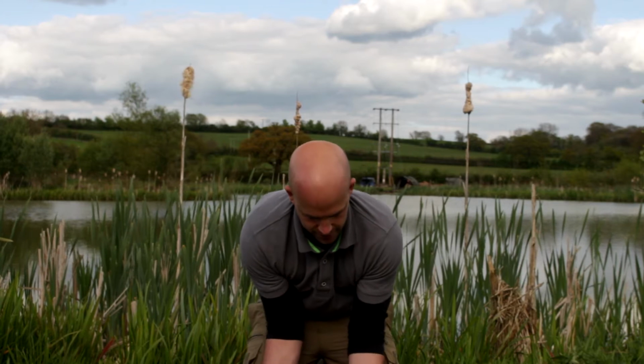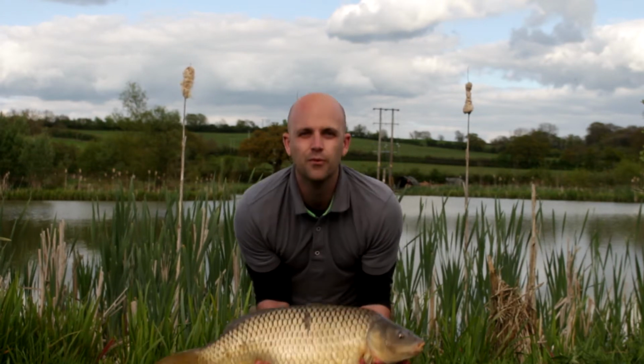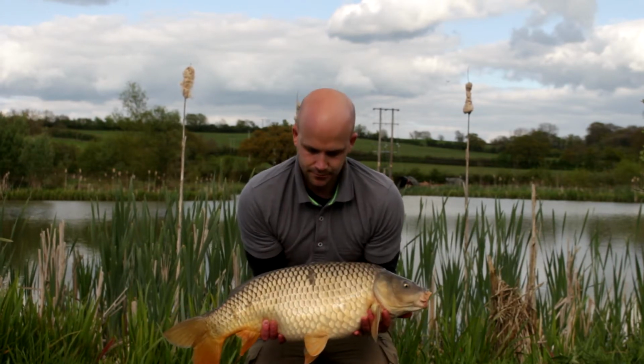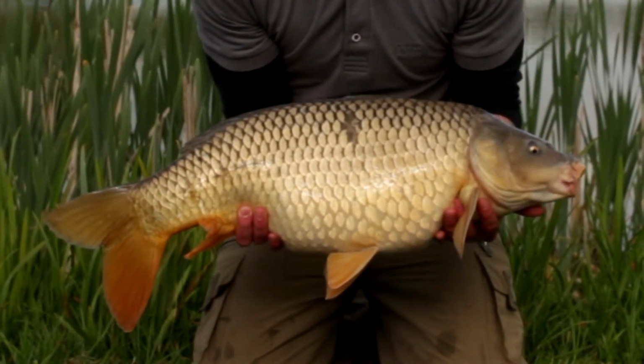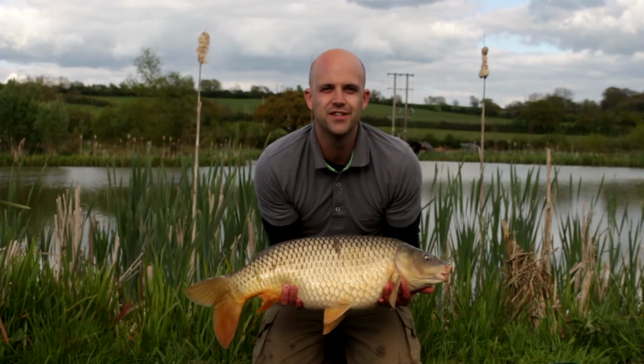Put up a really good fight. Thankfully it's worn out now. Really nice common. Not quite as big as Jack's earlier, but a nice fish nonetheless.